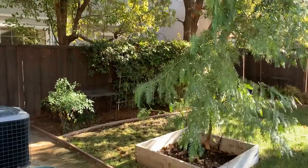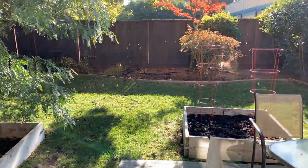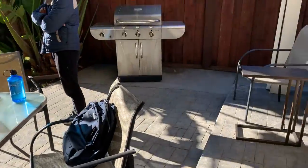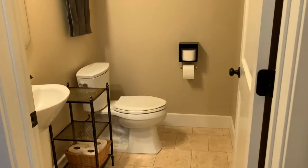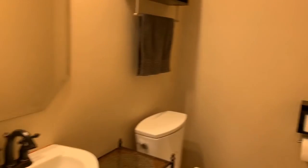Look at the fabulous patio and yard. What a perfect size. Can have a garden, all these mature trees. Again, this fabulous stamped concrete. Little barbecue area, it's fabulous. Here's the downstairs half bath, super cute, simple and clean, love it, right by the entrance.